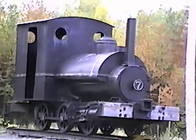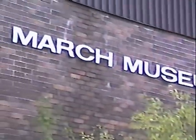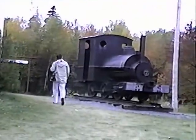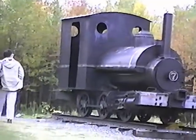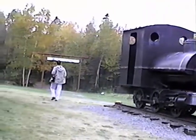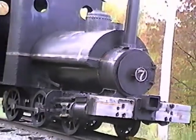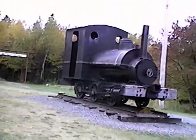This is the locomotive. It's right next door to the Mary March Museum, and the locomotive going by. This is it. He's going down here to see what. Number 7 locomotive. This is where the engineer used to work. Side.